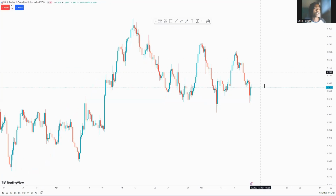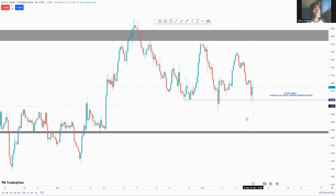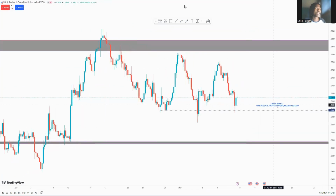The next pair is going to be USD CAD. USD CAD is the only pair that we have a trade idea on. Price has created this once, twice, and currently for the third time. We're having multiple touches on this very same zone, which I can call my support, or that triple bottom pattern. You just call it whatever you want to call it. But to me, I see a triple top, I see a triple bottom, and I see some type of support being formed, right?